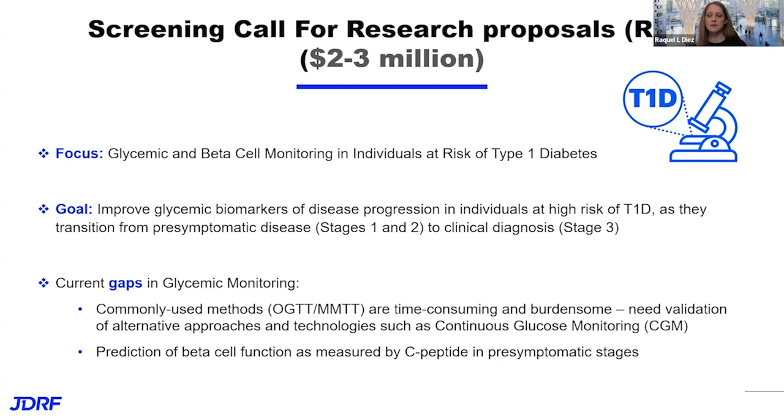And we will be looking forward to receiving proposals with CGM approaches that can be done at home for a week, or beta cell function with measurements such as C-peptides in those presymptomatic stages. With this, we're aiming to fund between 3 to 5 group projects that are around $2 to $3 million. And happy to take any questions afterwards. Happy to bring it back to Esther for the follow-up of the screening portfolio. Thank you.